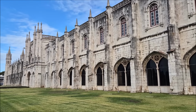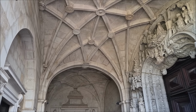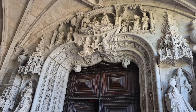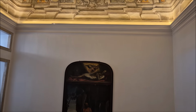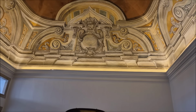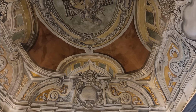The monastery houses the tombs of several notable figures, including Vasco da Gama and poet Luís de Camões. It represents a period in which Portugal was a leading maritime nation and is seen as a symbol of Portuguese national identity and pride. Visitors consider Jerónimos Monastery a must-see due to its architectural beauty and historical importance. It provides a glimpse into Portugal's rich maritime history and cultural heritage.